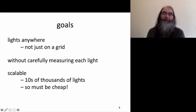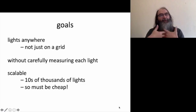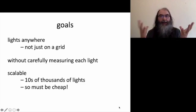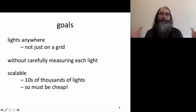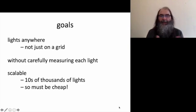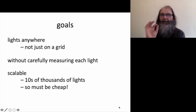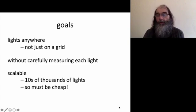But what we didn't want to be doing was carefully measuring the position of each and every light in order to do it. We also wanted to be scalable. We were interested in tens of thousands of lights, perhaps millions. If you think about a park full of lights, how many of those little tiny LEDs there would be in a park that size? Maybe a whole city connecting them together. So they had to be cheap as well. Each individual light needed to be designed so it could be very cheap, and that drove a few things.